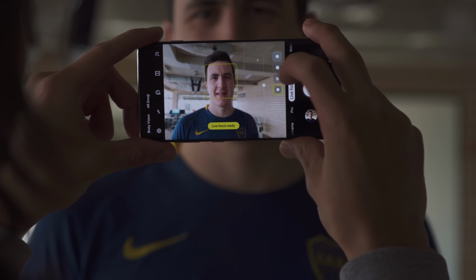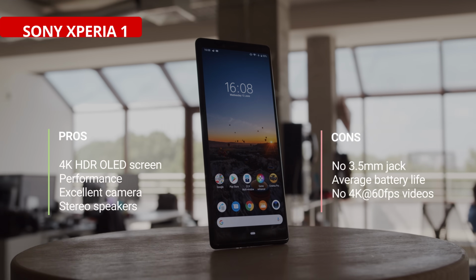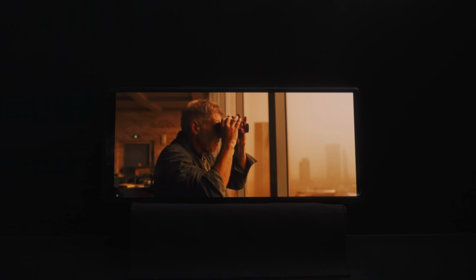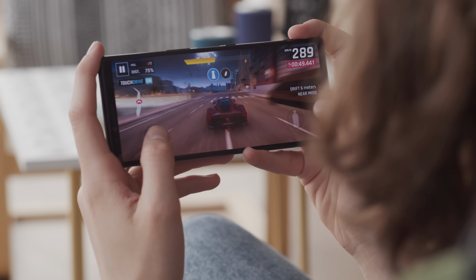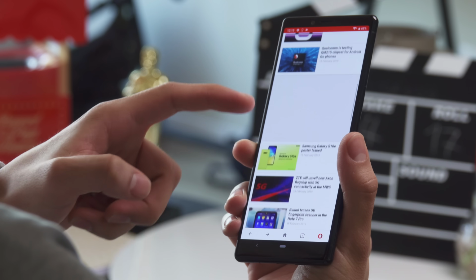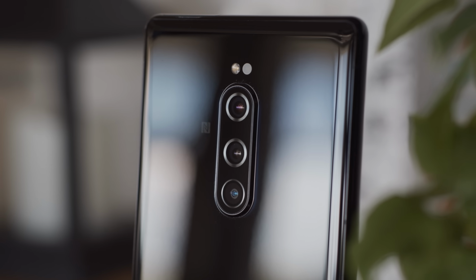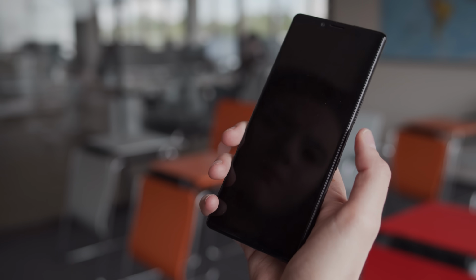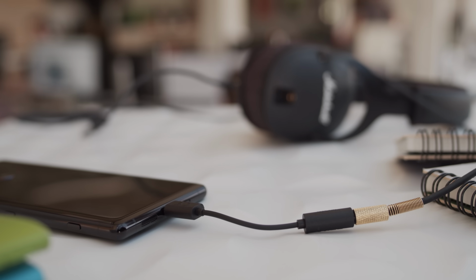And finally, we have the Sony XPERIA 1. It has a class-leading 4K HDR OLED screen with a 21:9 aspect ratio, as well as stereo speakers, ideal for a cinematic experience. Of course, with the latest chipset, the gaming experience is great too. And the tall screen is also nice for scrolling apps and multitasking. The triple cameras have great performance that can go head-to-head against any other flagship out there. As for negatives, the side-mounted fingerprint reader isn't too reliable. Battery life is average. And there's no headphone jack.